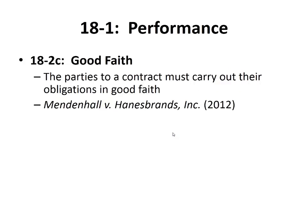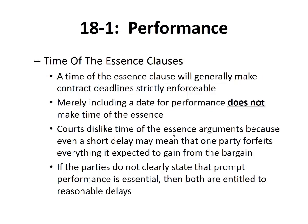Parties to a contract have to carry out their obligations in good faith. This is a safety net or sort of a catch-all for the courts. They don't like to use this very often, but they can. Time of the essence. So this is something that tricks students up a little bit on the exam, so it's good to make sure you understand this. A time of the essence clause generally makes contract deadlines strictly enforceable.